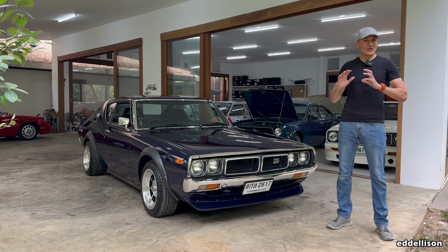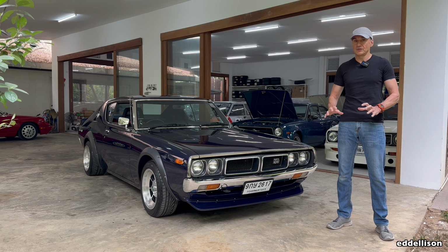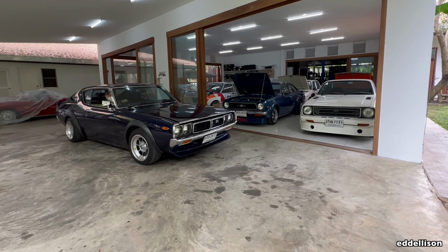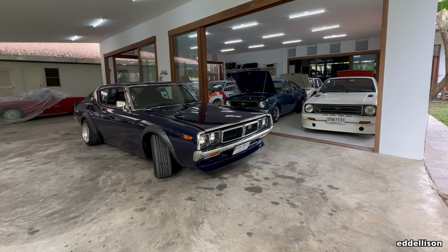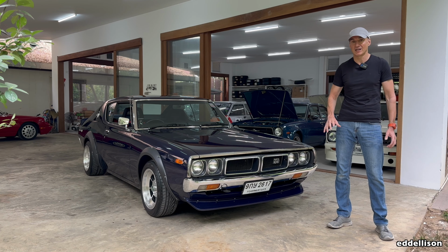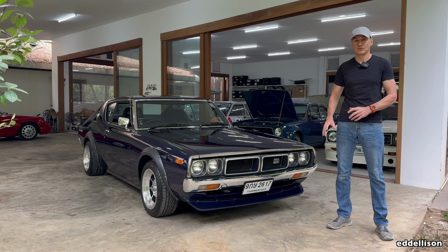And in Thailand, it's also a legend, but there's not a lot about, and the ones that are about are not always fantastic. This one is just perfect. This one is the most amazing Kenmeri I have seen in my life, and that's why I want to go through it today.